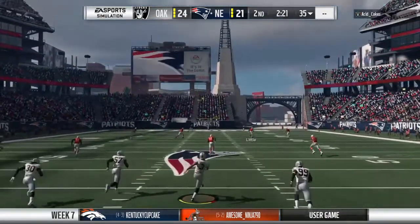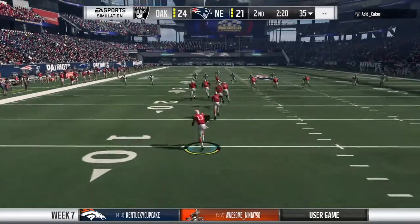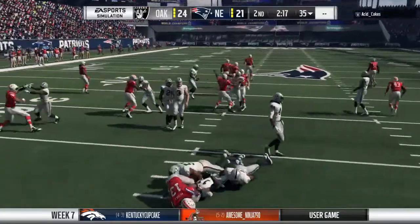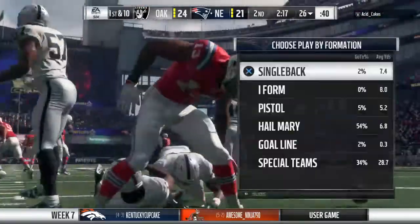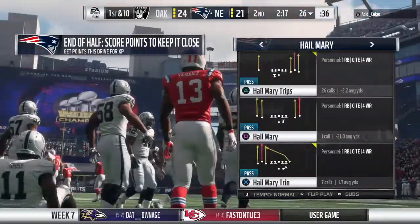Yeah, they were able to pick up a few first downs along the way, but they couldn't keep the momentum going all the way into the end zone. This one taken from the 7. And he'll get it up to about the 26-yard line just across the 25. And now out come the Patriots.